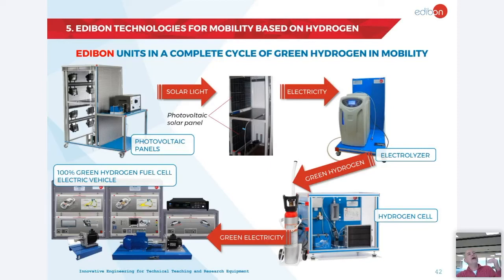All right. Then we get electricity. By collecting this renewable source, we have electricity, and through an electrolyzer, where electrolysis is the process to have the hydrogen separated, we have, after this chemical process, the green hydrogen we need. Once this came from renewable sources, we have that in pure state to be stored in our hydrogen cells, okay? Which we also have this equipment available to you.